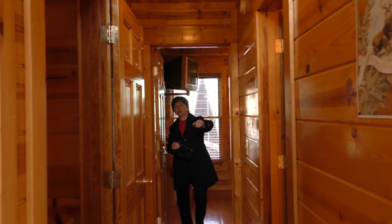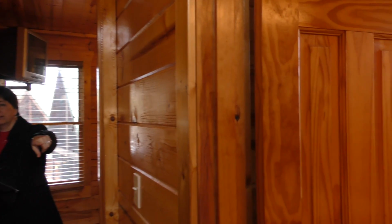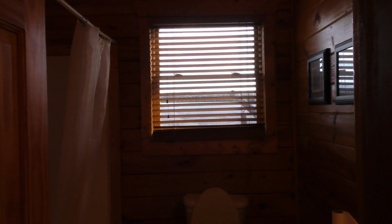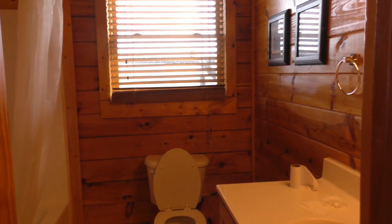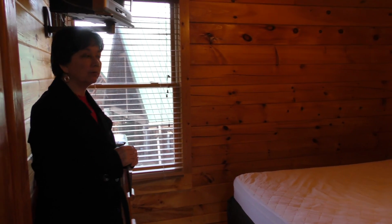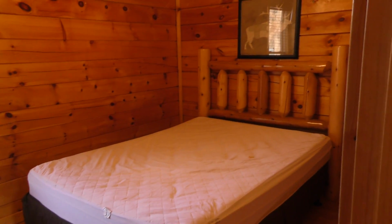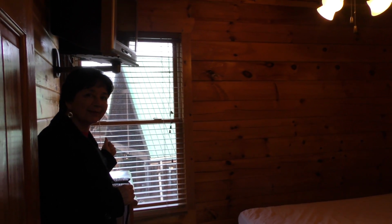The bathroom is on my left here as you're coming down the hallway. It is a full bath. This is the only bedroom on this level. It has a full-size bed in here now. The view out the window is not the best. It's just your neighbors next door.